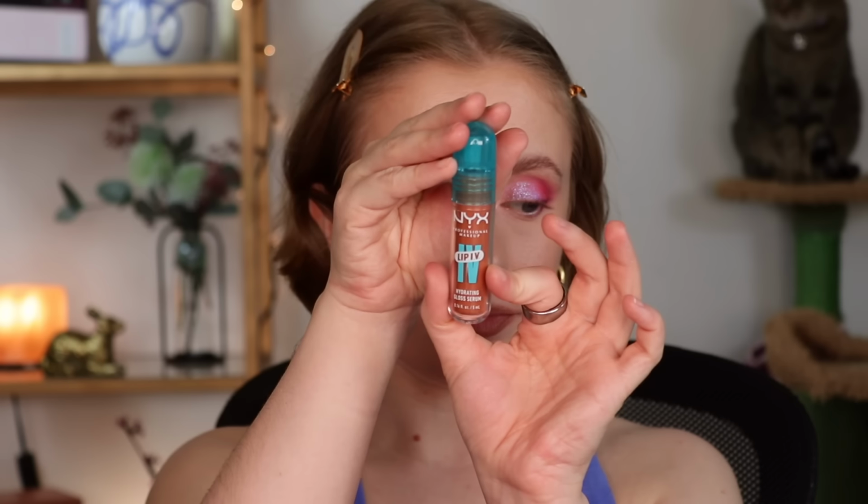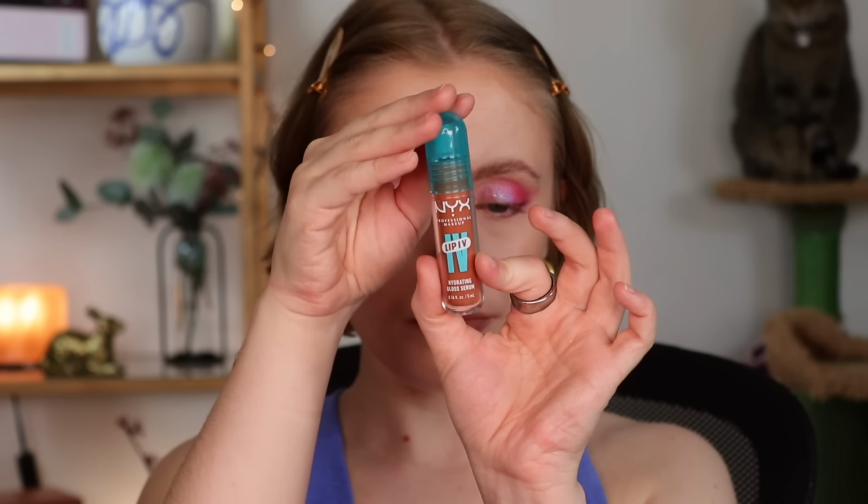And the other thing from NYX I have over that lip liner right now is the NYX Lip IV Hydrating Gloss Serum in the shade Caramel Drip. And this is very interesting. So this is what this product looks like after it's been on my lips for an hour and a half to 2 hours. Like, it's been on there for a little while.